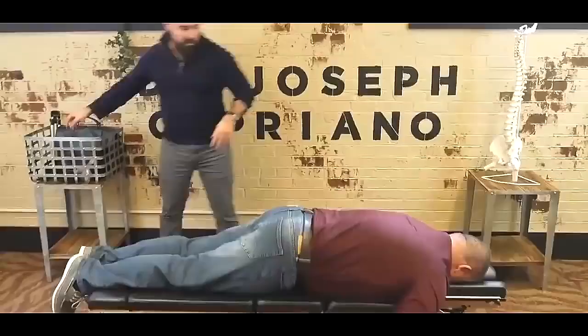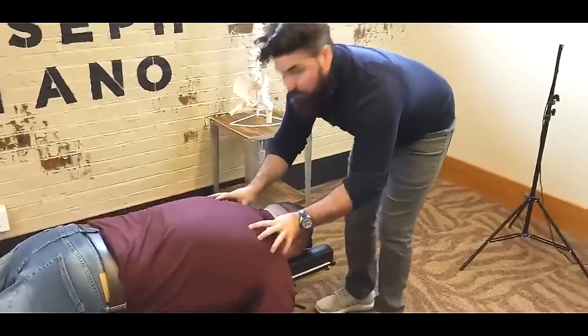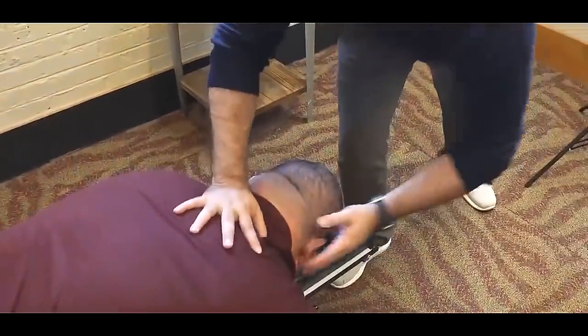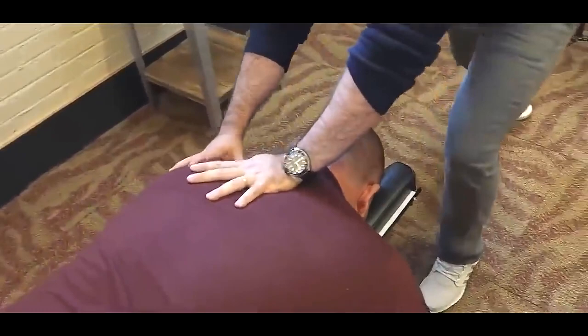How'd that feel? Good. Okay, so now we're gonna go ahead and we're gonna set that adjustment up top here. Okay, you can come on and get right in close here. Okay, we're gonna start with the T1 on the right here. There we go. Felt how that just opened up. And we're gonna drop down to a T2 on the left. There we go. Good.